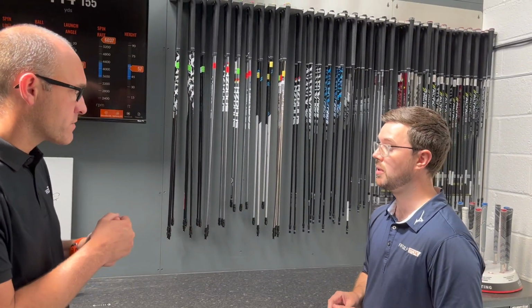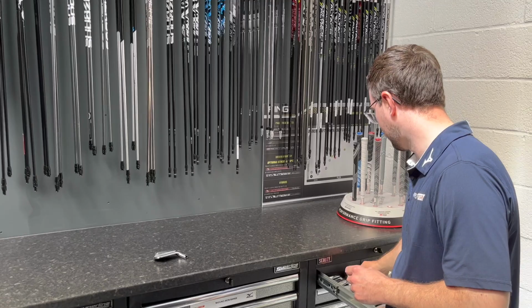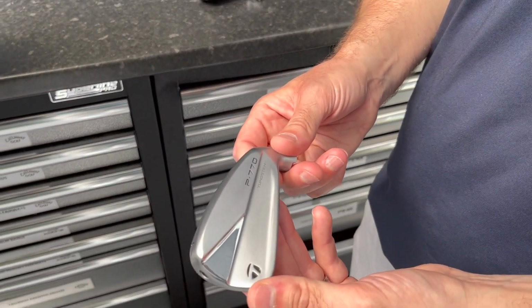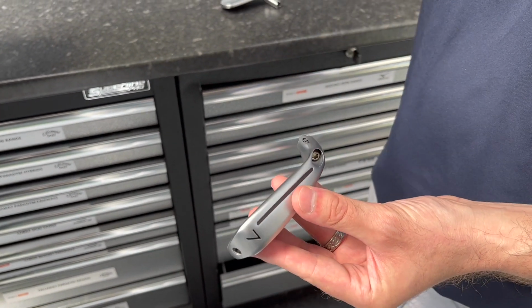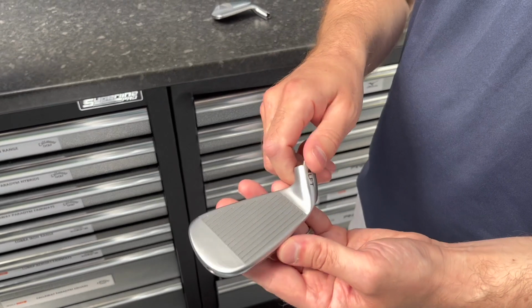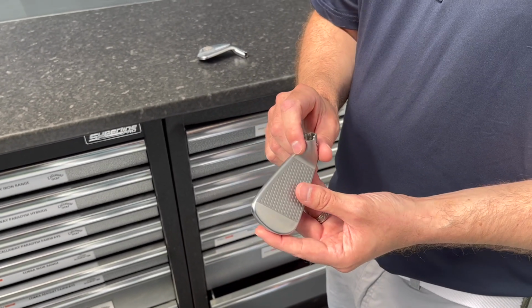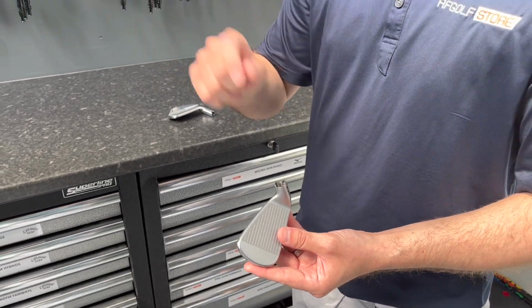Okay, so that's been one popular one. What other ones have we got? P770. Okay. TaylorMade have obviously got the P790, which is predominantly used to increase ball speed and help with forgiveness, toe and heel. And then you've got the players that maybe don't necessarily want to be in a P7MC or a CB, which has a slightly smaller, really thin profile.